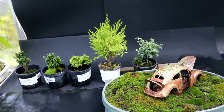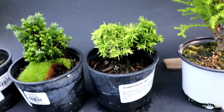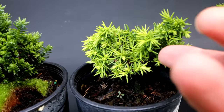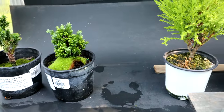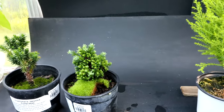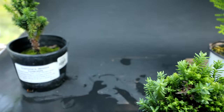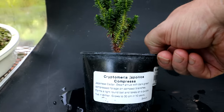Let's have a look at the foliage on the trees. So I would say the coarsest foliage is this Japanese cedar, Cryptomeria japonica. It's got fairly long needles, so that one would come out front. The tree with the next largest foliage, I think, is this Port Orford cedar. So that would come next. The next largest foliage is this Cryptomeria japonica compressa.